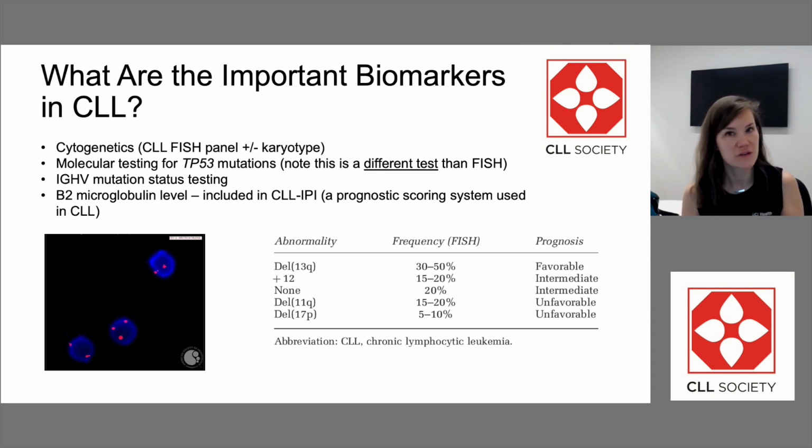The next test that's also very important is the IGHV mutation status testing. Some large centers send this themselves. I historically have sent out my IGHV testing to the Mayo Clinic. It's a specialized test to assess for whether or not an individual with CLL has their immunoglobulin heavy chain mutated, which is actually the good finding, or unmutated, which is the unfavorable finding. And that has a significant impact on expected response to the therapies that we use.